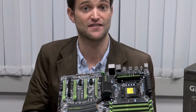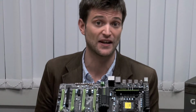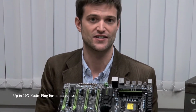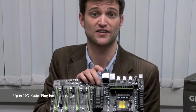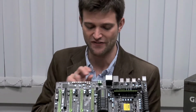But some of the benefits of having the killer E2100 on board is that it provides a much lower ping rate. So, if you're playing an online game against a competitor, generally whoever wins is whoever gets their packets to the server faster. So a lower ping rate is better, and we were seeing up to 10x performance benefit using the killer E2100 chip. So again, we're the only ones that have that on board.